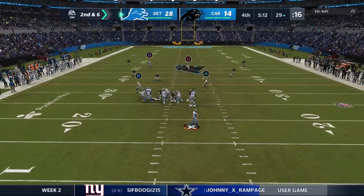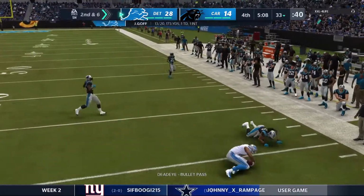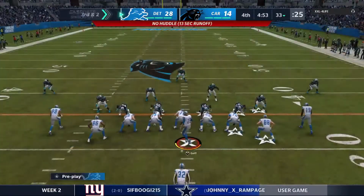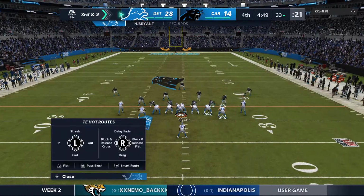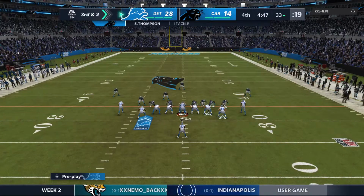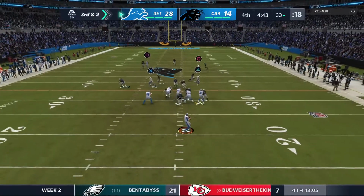Goff. He'll get that complete to Hunter Bryant, the tight end. The Lions on third down. Just 1 for 3 thus far. Here it's 3rd and 2. Here's Goff.